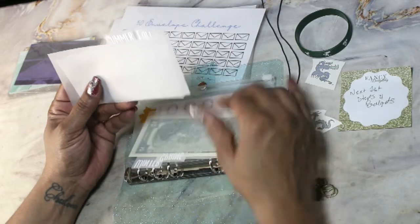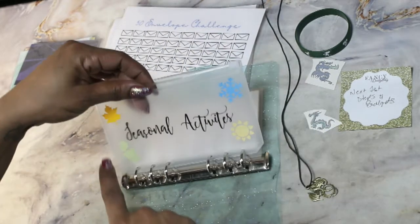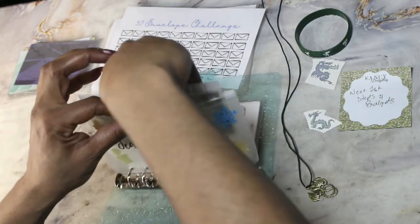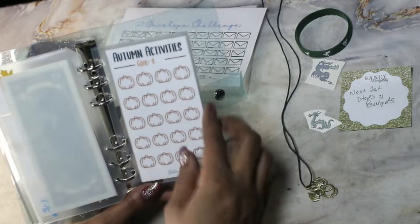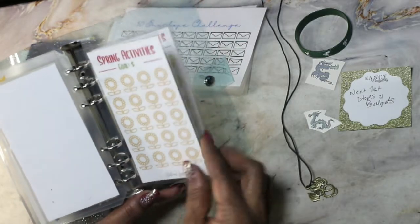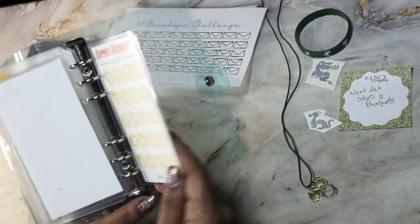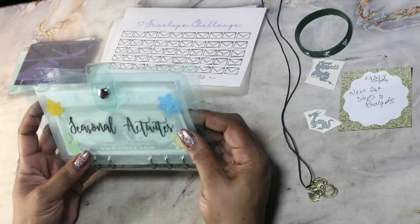Spring, summer, and then you have fall. So I'm going to put those back in there. No, all spring flowers. Okay, fall, spring, summer, and winter. It has the tracker. It has autumn activities, and it's laminated. And we have pumpkins, winter activities, spring activities, and summer activities. Pumpkins, leaves, flowers, and then summer activities. And it comes in this bag, which is absolutely red. This may end up being the holidays, going along with the season.